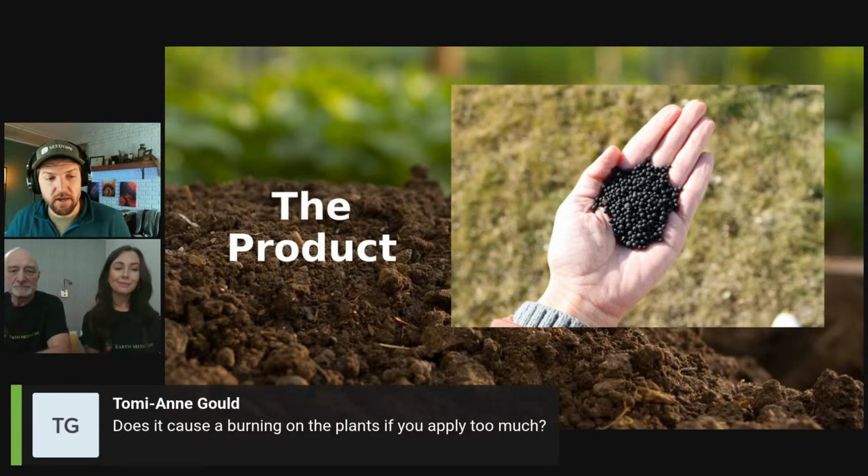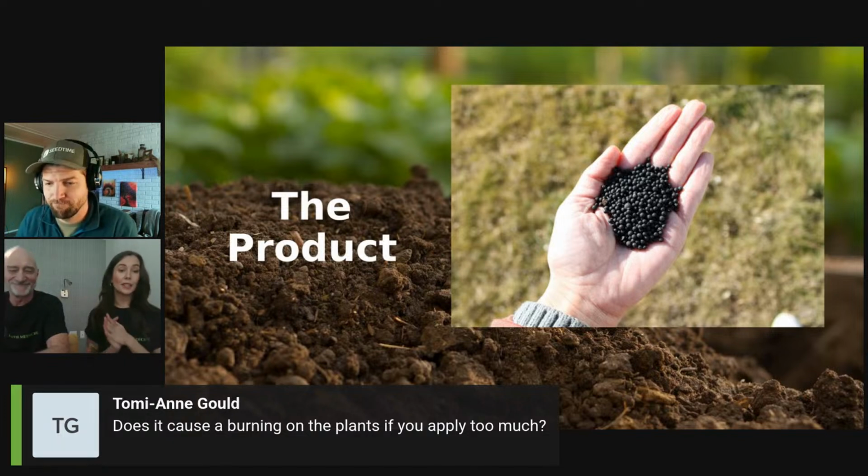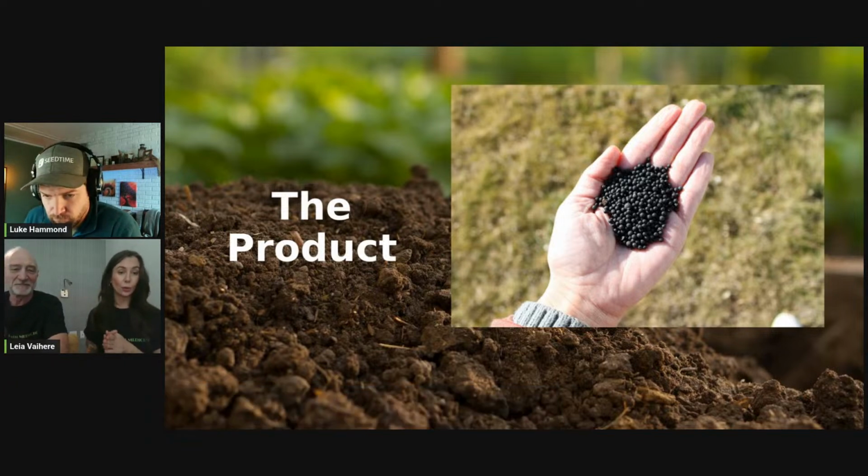Does it cause burning on the plants if you apply too much? No, this is a great thing, because our NPK ratio is only 1-to-1/4. So you're not going to have any risk of burning, which is great, especially for new gardeners and people who are just getting into the gardening sphere. It doesn't really matter how expert you are, we've all burned stuff. But we don't find any burning effects just because of the low NPK rate.